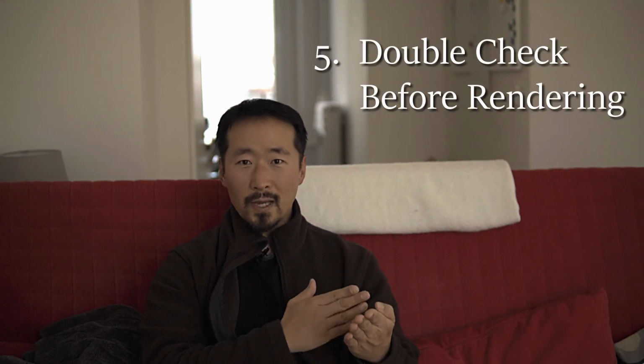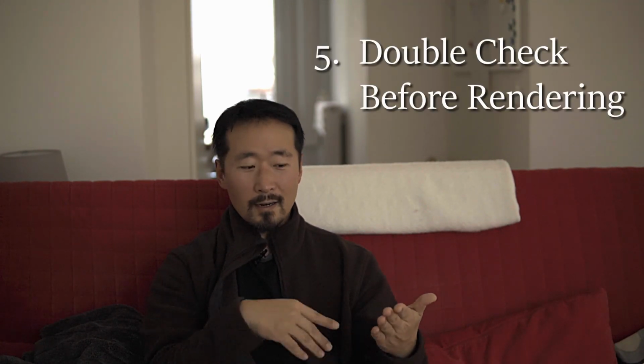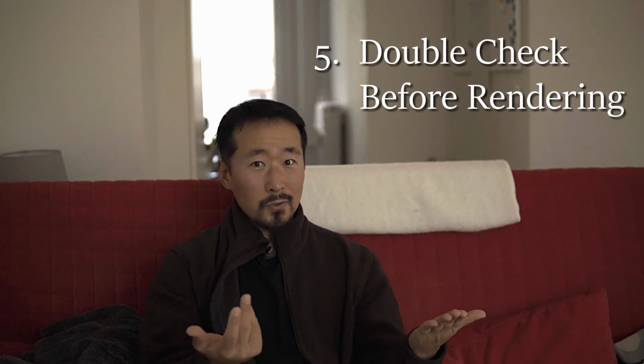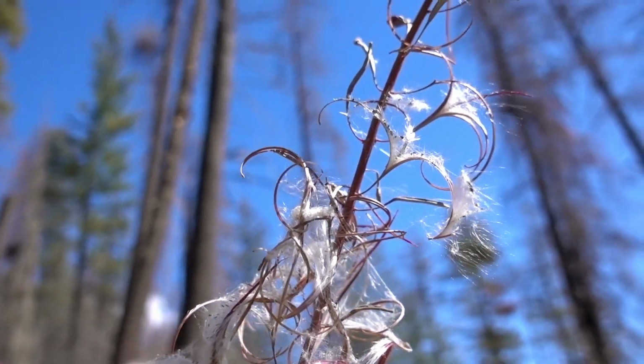You make sure if you meant to put in a little notation, it's there. If you put in music, did you lower the volume enough? If there's gaps or there's no audio, or if there's videos and you forgot to cut the end or the beginning where you were swinging your camera up, things like that. That's just me though, but you may not. It's up to you. But I like to watch everything again.